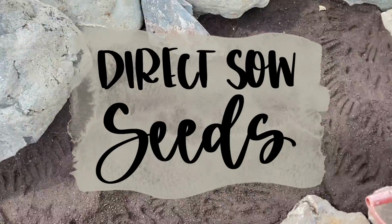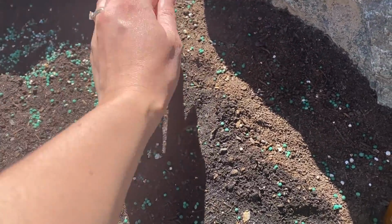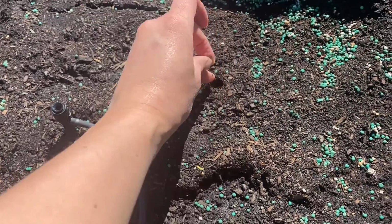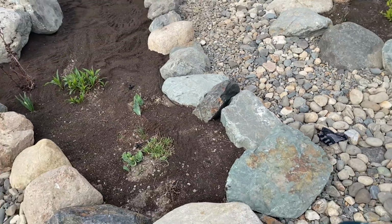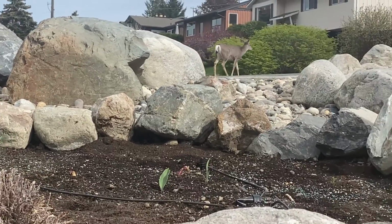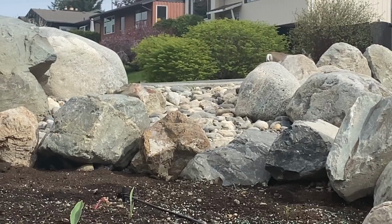So I just planted yesterday. You can see all the handprints where we've planted seeds. Some of them are just surface sow seeds, so you kind of just pack them in like that. And then some of them you actually bury, and they'll say on the package. All right, so in the front yard, everything I chose is mostly deer resistant because we have some deer friends that like to come and visit. So I'll just run you really quickly through what I planted.